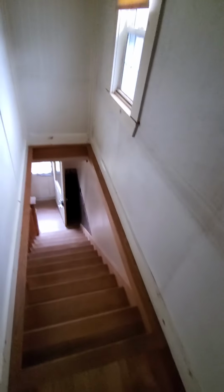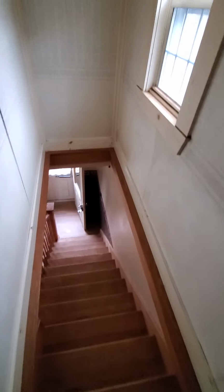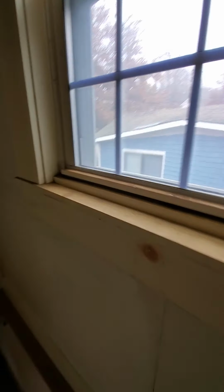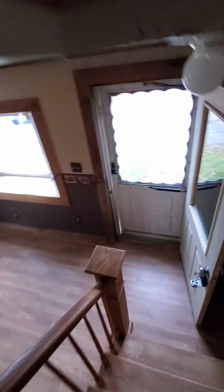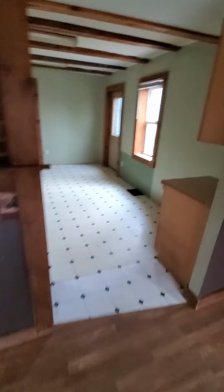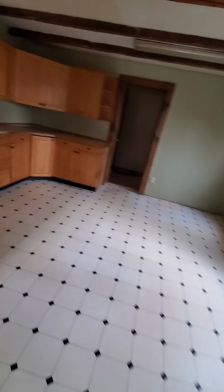And that is pretty much it for the living area of the house. So all in all, this house isn't bad, at least as far as I've seen so far. Definitely could use some trim work and a good cleaning. But I've seen much, much worse.